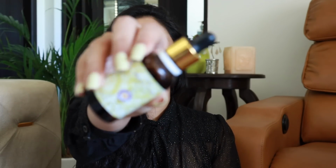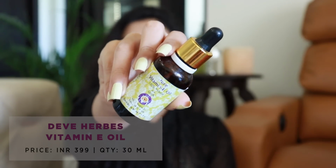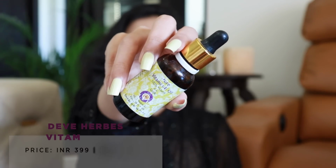The first one that I'm going to show you is from the brand Deve Herbs. You can use any brand of your choice. These are the brands that I like, that's why I'm recommending these to you. The first oil that I have, I've spoken about so much of this on my platform, is the Vitamin E oil. Now you can use any brand for your facial oils.